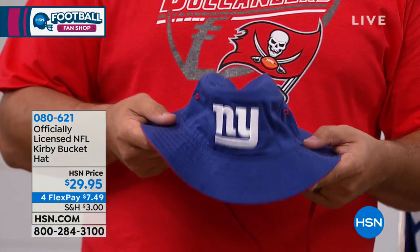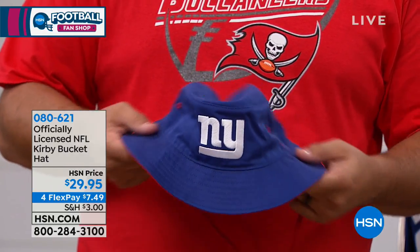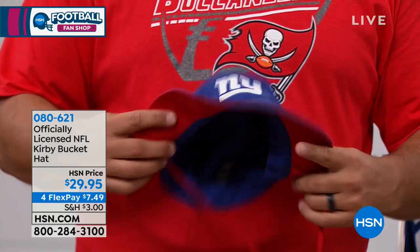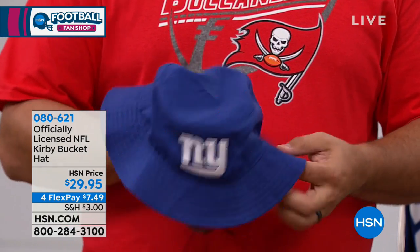The sun, the rays. To me, if you don't have a bucket hat of your favorite team, you're missing out, because these are super popular and these will not last. They're for kids too. You need to keep them protected from the sun, so that's a good one to have.